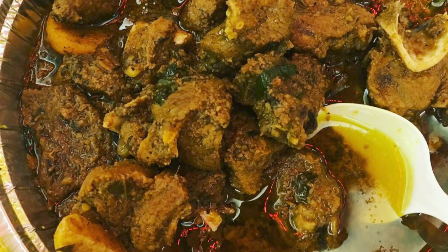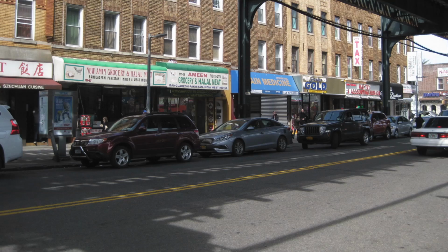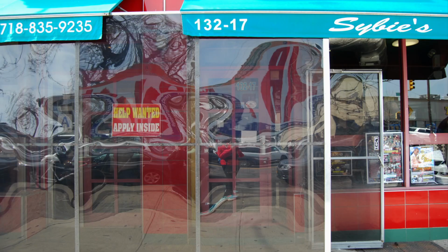Outstanding. Walks New York had goat and a potato curry with roti. We actually tried to get into another popular restaurant just half a block away, Sybil's Bakery, but it was just way too busy.